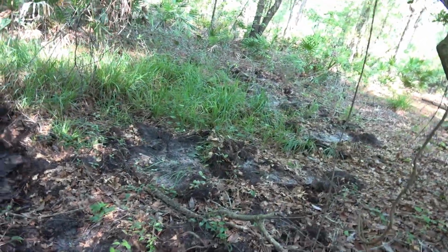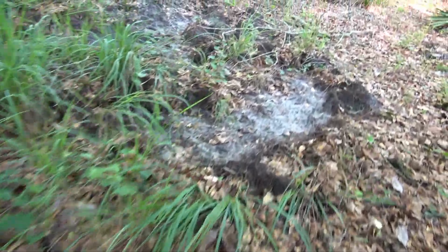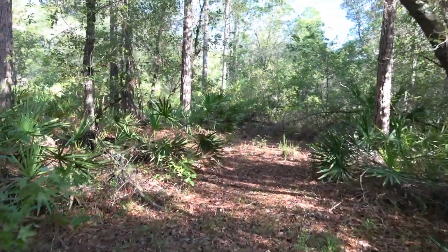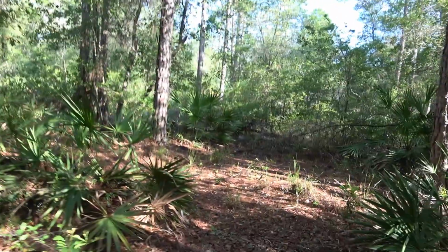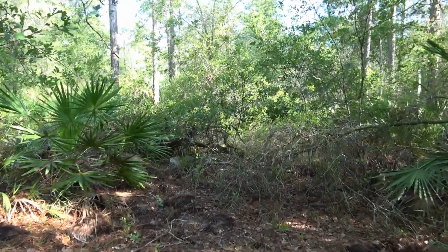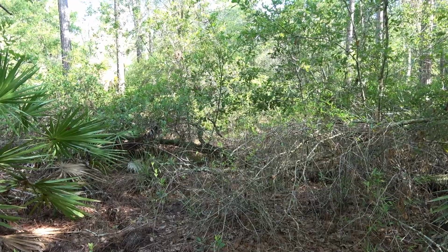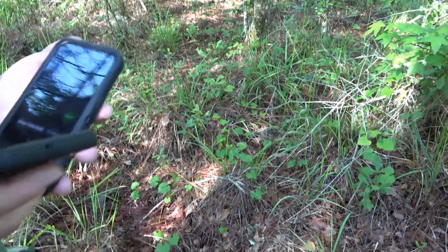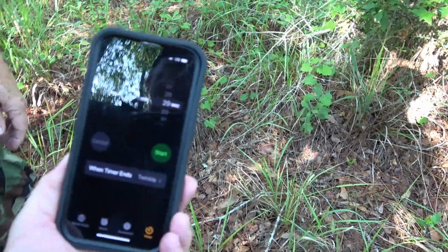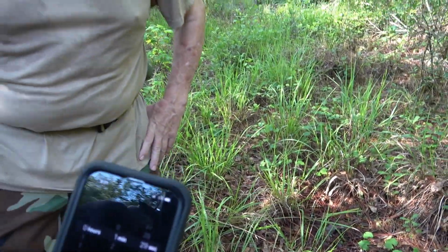Okay, this is maybe the bypass right here, coming up. Yeah, I believe this is the bypass. Yeah, I believe it was right here. Yeah. Okay, so things are starting to happen again. Okay, I do remember taking a photo of that hole.